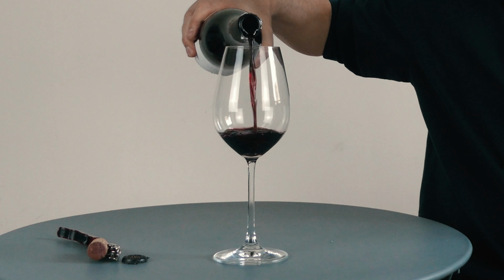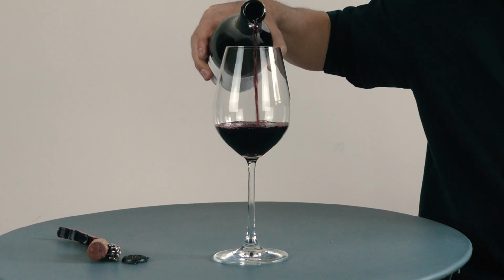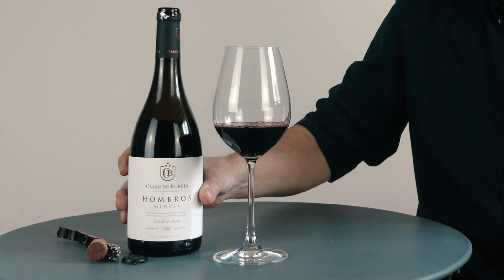So this is, as I say, a 100% Mencía red wine from a blend of plots, but they're quite high up. They're between about 600, 700 meters above sea level. So one of the things about Bierzo, I think we've discussed this in one of our other videos, we talk about Bierzo being a bit of a bowl, a bit of a cauldron with a flat valley floor and then mountains pretty much on all sides. And some of the most sought after higher plots are on the slopes of those mountains.